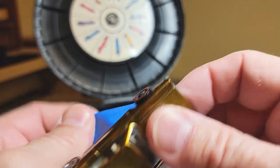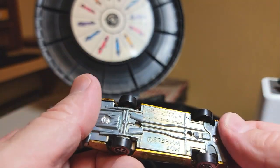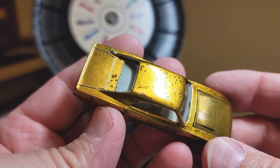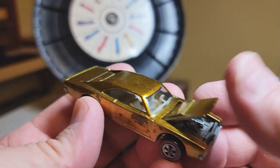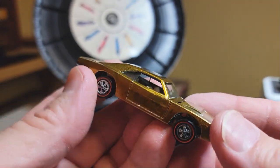Oh, it is a Dodge Charger. You know, I don't have many Chargers for sale. Look at this. Oh, hey, check the spots. I actually had somebody contact me and say he really liked cars with a lot of toning. I've never heard that before.